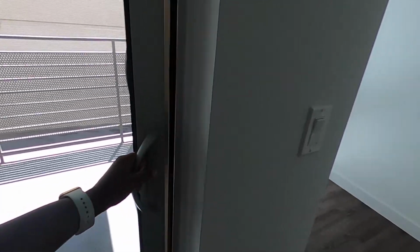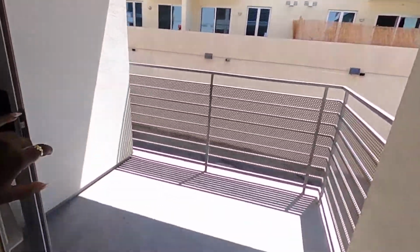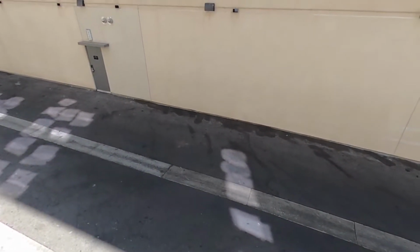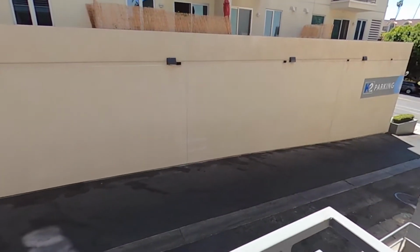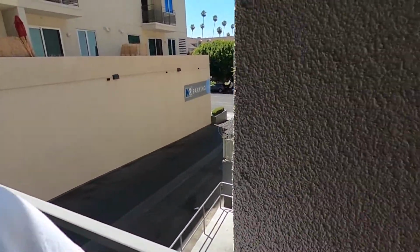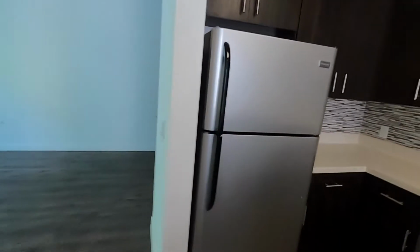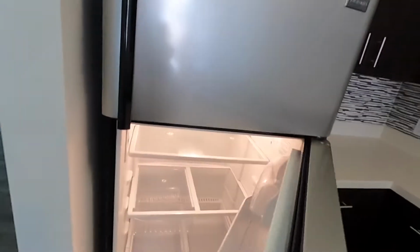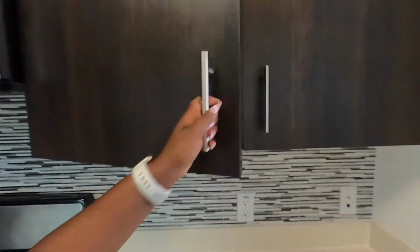Watch it. With the screen door? This is so nice. That scared me. Y'all see that owl? Nice, and it's not out to a street, you know? Size fridge, full oven, microwave. Look at all the space.